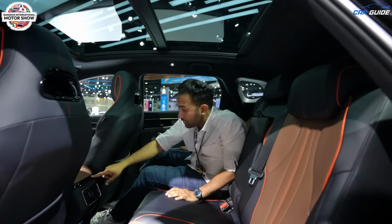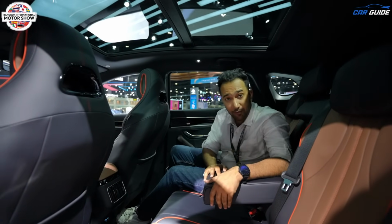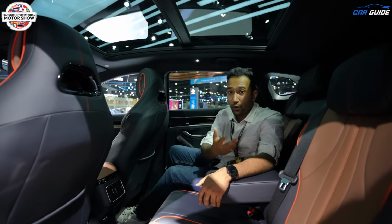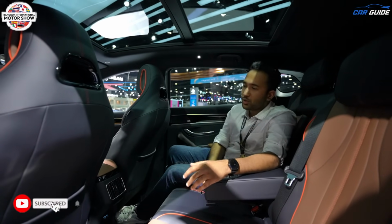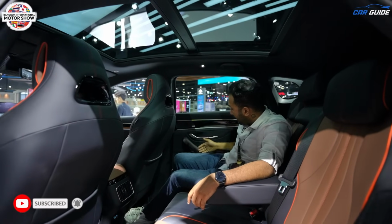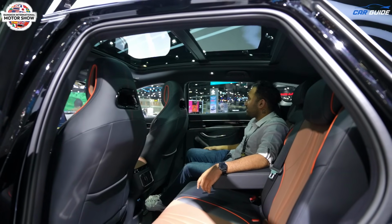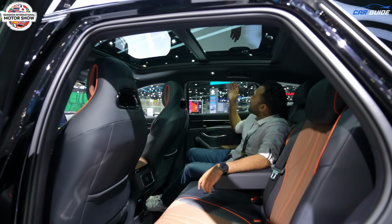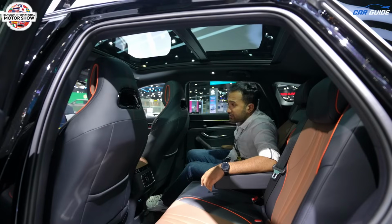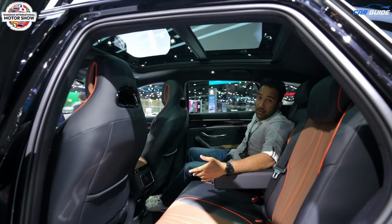So piano black finishing here for a premium touch. Armrest and cup holders here for comfort. 3 headrests for all the passengers, 3 seat belts also. Multiple speaker system, ambient lighting, silver finishing, leatherette material, infinity tweeter and speakers, both tweeters. Grab rails here, and these seats are reclined, so that's a great thing. You can recline it to the level that you want.